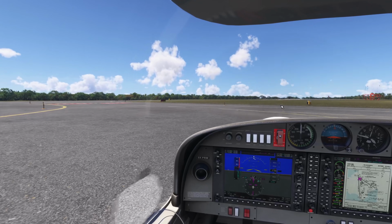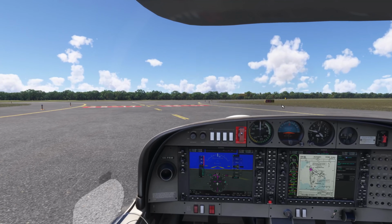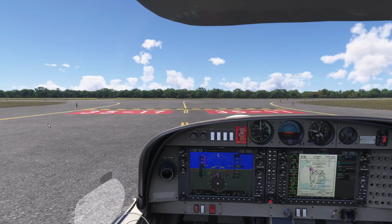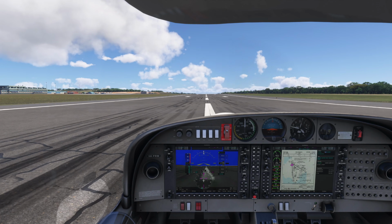I love the bounciness of this on the ground, it's quite cool. I remember years ago when I was last flying PA-28s, it'd bob about like this on the ground. It's nice to see this in an aeroplane here as well. So we'll get the brakes off. Tiny little bit of stick into wind because we've still got a bit of a crosswind.